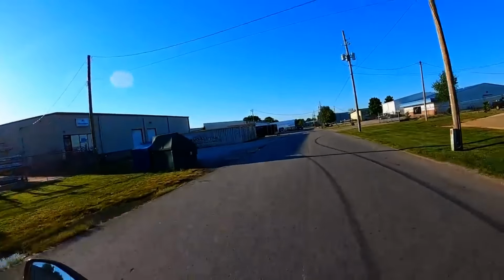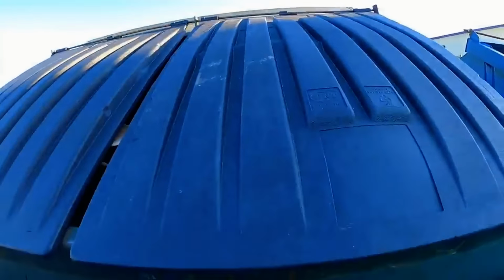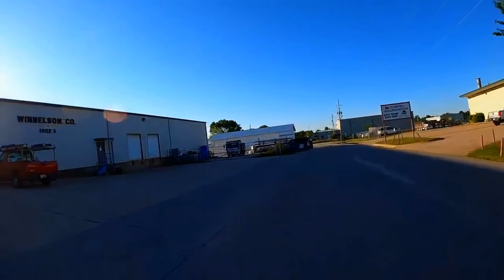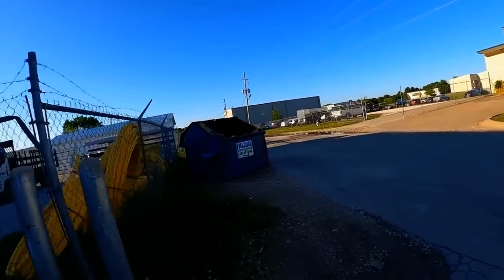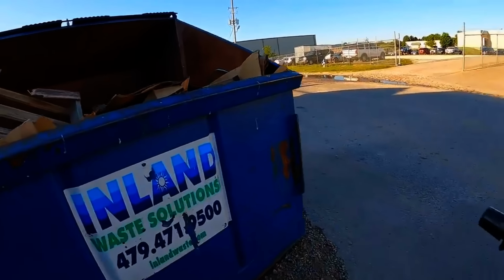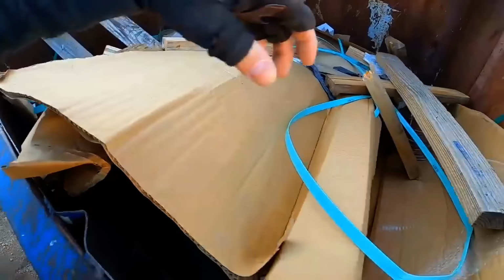Gotta play in the puddle. That's a nice sunshine on that one, what do you think? That's the kind of scrap you want to find right there. I'd like to see more of that in here. One time I looked in this dumpster and I found probably a couple hundred garbage disposals.